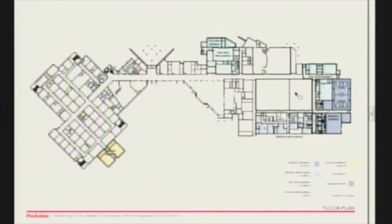So I'm visualizing reduced entrances. Not a reduced number of entrances. We're just not going back with the large entry canopy and things like that to really draw a lot of attention to it.